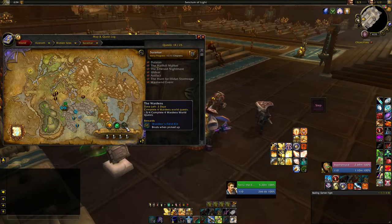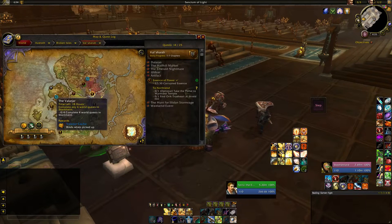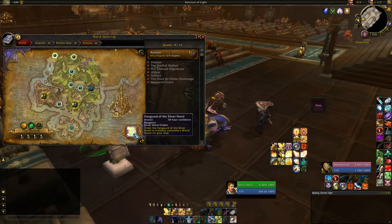Go down to Suramar. No, wait, you clicked the wrong thing. All right, yep. Lots of things can get done. Can't do the one in the instance. Valajar, oops, he's over here. Okay, so those are all the ones that can get done. And Zuna, click on that. There you go. You click on it, and it'll show you what ones can be completed so you know.